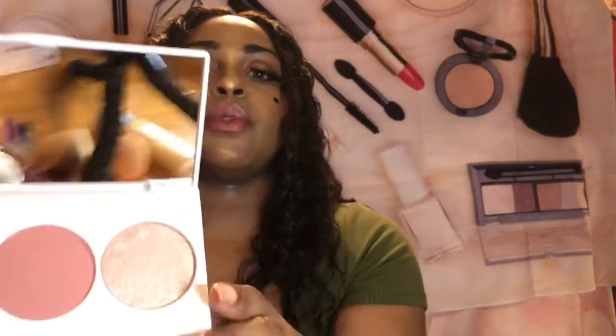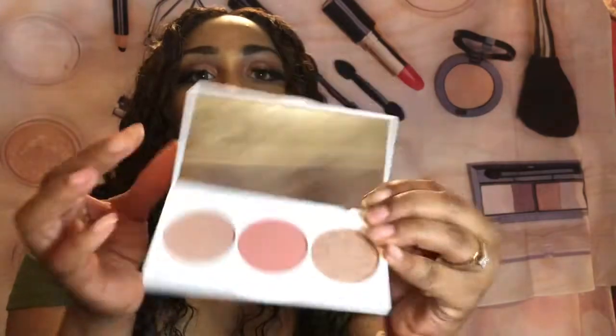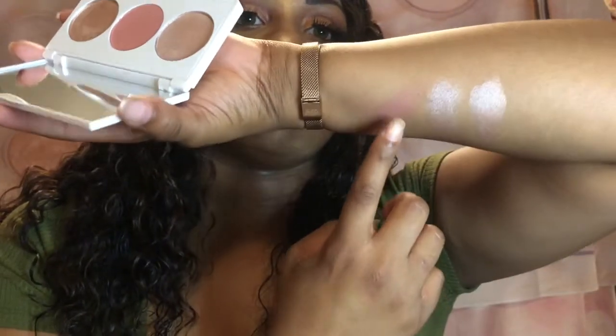So let's read a little bit about Madison. Multitasker, rejoice. This three-pan palette collabs from Ofra Cosmetics and content creator Madison Miller, a new mama, is all about that to-go glow. Highly pigmented blush. So you can highlight your face and blush your face. It's really cute. Look at that. They don't have names for it though. I guess it's just Madison Miller Squad. Super cute. Let's do some swatches. So I'm guessing these are the two highlights and this is the blush. Cute.